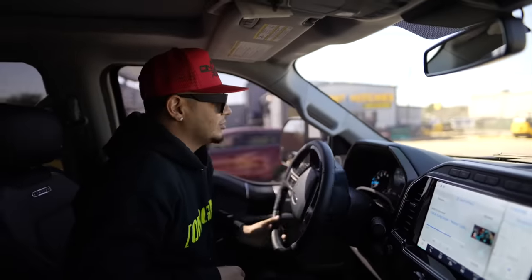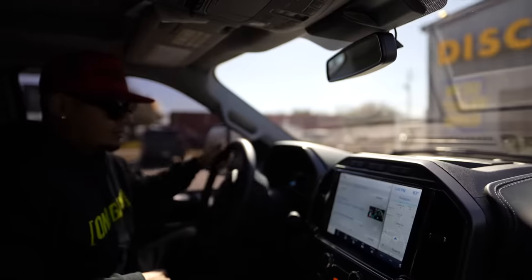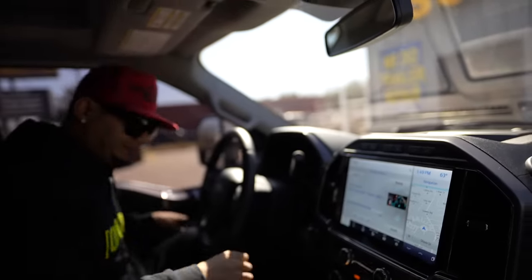We'll see you guys. We're about to pull up to the, where we at? Discount Hitch. I usually come over here and buy all the hitches. This is where I bought the hitch for the 2020 Denali, the 2020 giveaway that we got. I bought my hitch here too. They hooked me up. So we're going to baptize the truck right now.